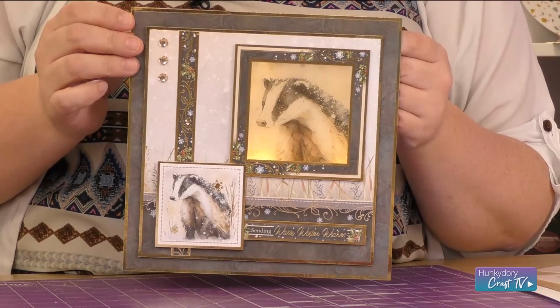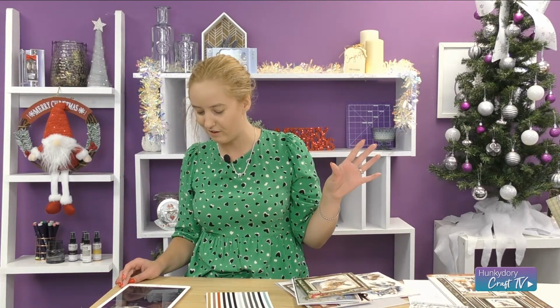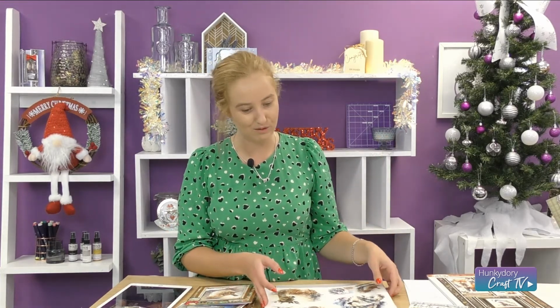The love for this card is insane. Brenda K says, lovely card. Love the addition of lights. Diane Hatcher says, I am loving this card, with a million love heart emojis. Thank you. We're all going to be getting on Amazon and getting ourselves a little pack of fairy lights, aren't we?